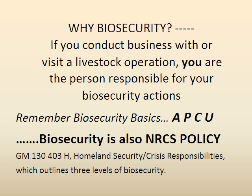So when you're working with a landowner as an NRCS representative, you are responsible for your biosecurity actions. You need to arrive clean, prevent vehicle transport of disease, clean up after your visit, and use proper hygiene methods. Along with biosecurity protocol being the responsible thing to do, it is also written in NRCS policy. It can be found in the General Manual, GM 130-403H. The General Manual policy outlines 3 levels of biosecurity to follow.